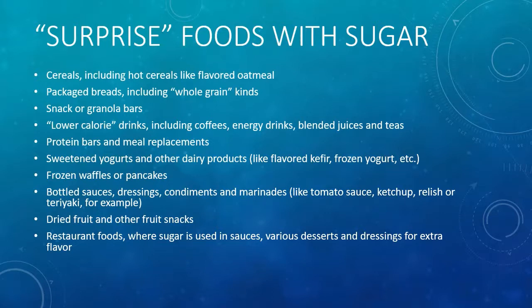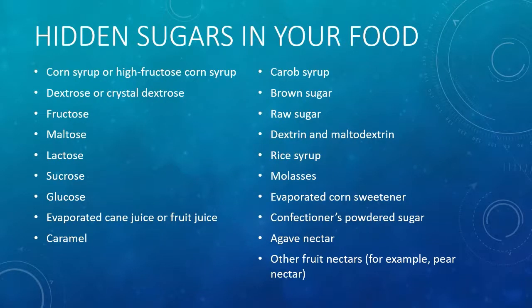Another hidden place to find sugar is in sauces or condiments. Tomato ketchup, relish, and teriyaki sauce or other dressings often have a lot of sugar in them, so be careful and check the label. When you're looking at the label, I'm not going to go through all of these, but these are the different ways that manufacturers can put sugar in the food without writing the word sugar on the label. So you might see fructose or maltose or lactose or glucose or evaporated cane juice. These are all types of sugars that you're looking to eliminate from your diet.